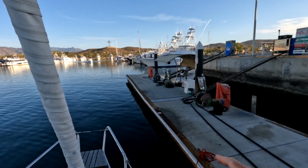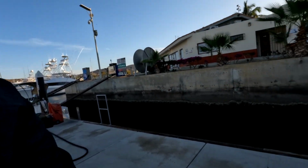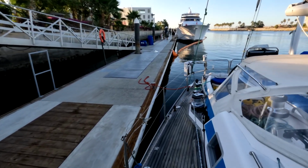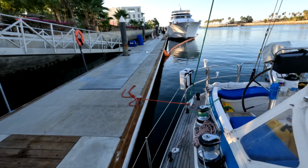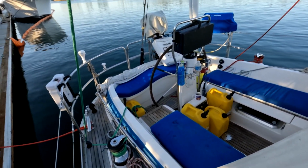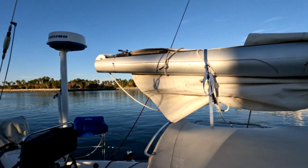That's where we refueled the gas or diesel tanks, and it didn't take too long, 20 minutes, 65 gallons. And then we filled up some cans with diesel as well, all these yellow ones. And then we're gonna start heading out of the marina.